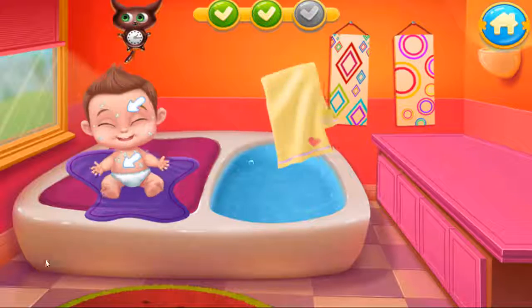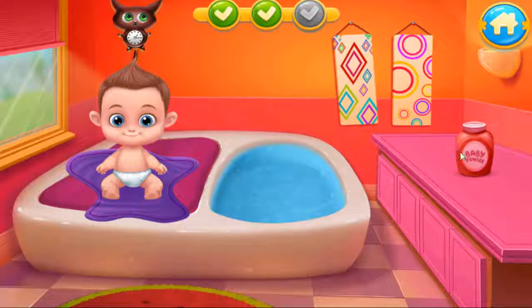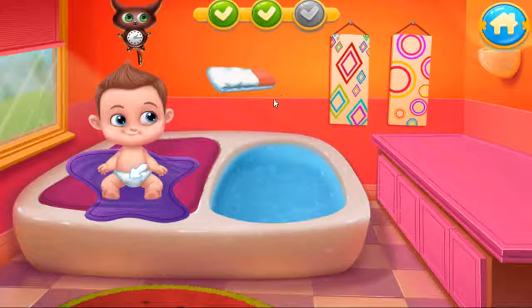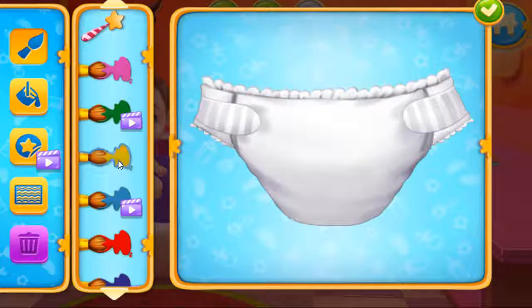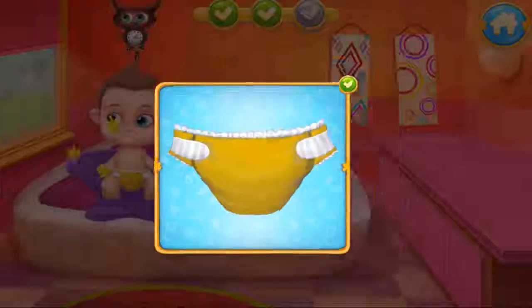Now dry it out. The powder is ready. Let's design some funny diapers. There you go.